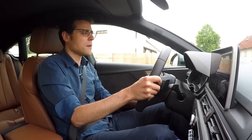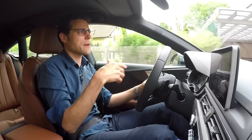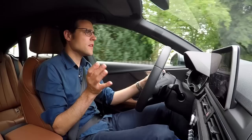About the consumption, of course, we would need to compare that on a long-term run. Here at the moment, I did some acceleration tests, 6.1 kilograms per 100 kilometers. The official is 3 point something. I think the effective will be something between 4 and 5 kilograms per 100 kilometers.